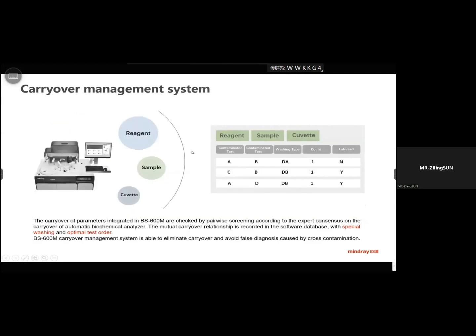And in addition, the carryovers of assays integrated in 600M are checked by pairwise screening according to the expert consensus. And the carryover relationship is recorded in the software database with special washing and optimal test order. And the 600M carryover manager system is able to minimize carryovers and avoid false diagnosis caused by cross carryover.